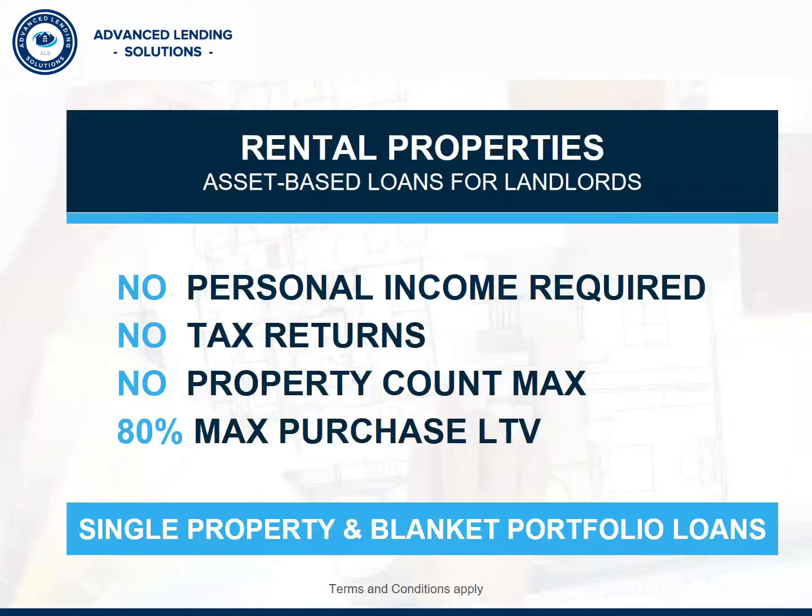Rental properties are a completely different loan program, a completely different animal in terms of how we qualify borrowers in this space. We do not require personal income on these programs either. No tax returns, no property count max. We can lend 80% of purchase price.